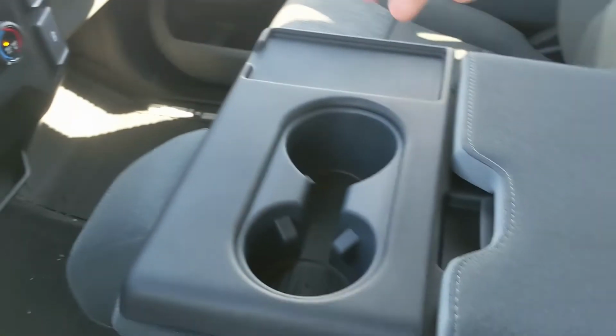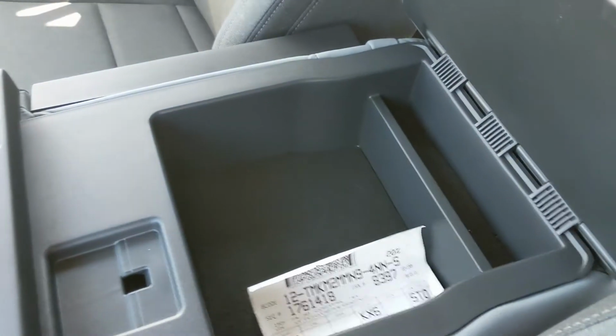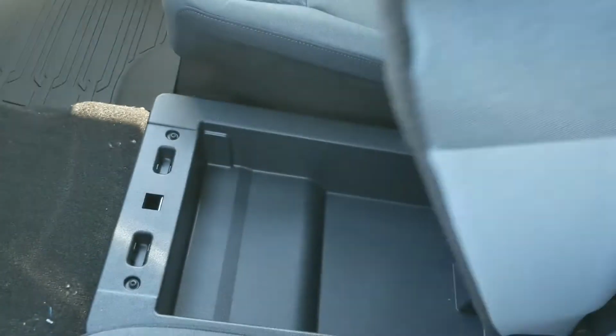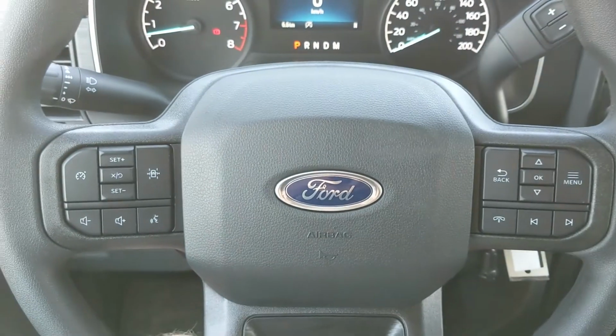And then moving on to your center console, where you have 2 cup holders and your center compartment and armrest, which is pretty spacious. But then this does lift up and out of the way to become your 5th passenger seat and 6th seat overall, so plenty of seating in this truck. And you even have another lockable compartment underneath there for more storage. But that should cover our look at the interior.